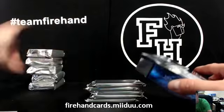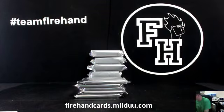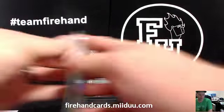We do all the small packs first. All the autographs are in the big packs. This is all relics, so we can get the gold patches and stuff too. Okay, here we go.